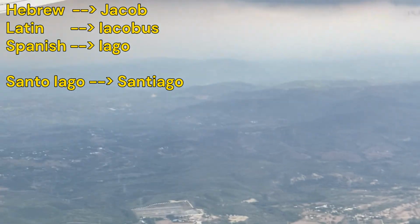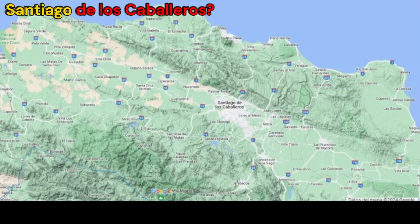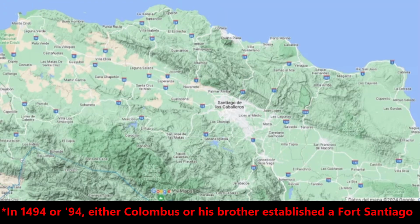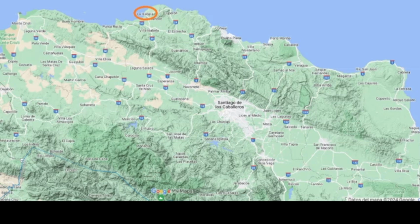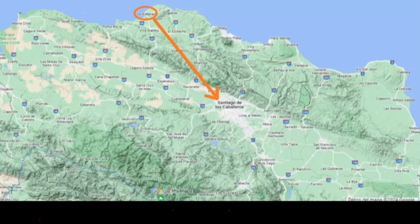So, if Santiago just means St. James, what about that de los Caballeros part? Well, in 1495, Christopher Columbus established a Fort Santiago in the area, which led to a colony where 30 knights of the Order of St. James the Elder, who had come from La Isabela, along the coast to the north, settled, and the city was named for them when the settlement was later moved in 1515.